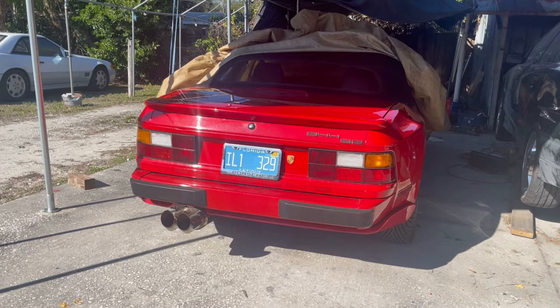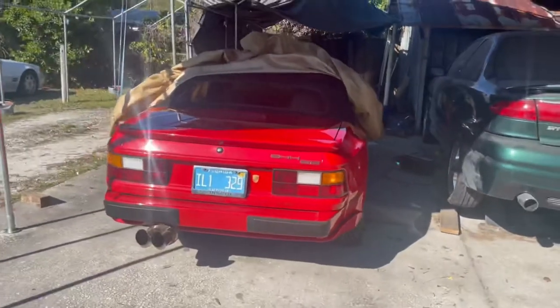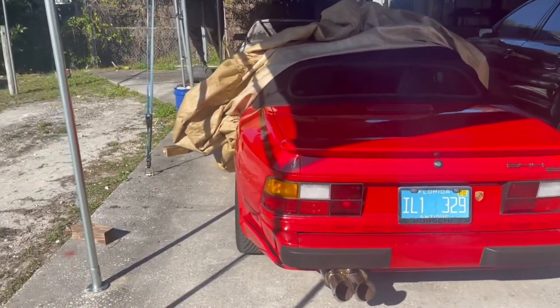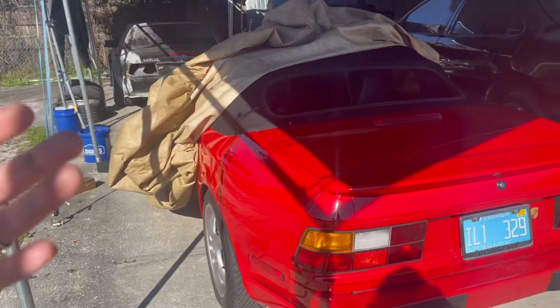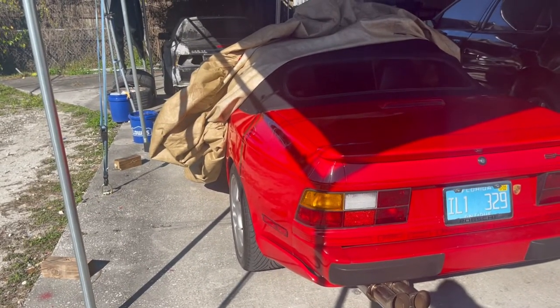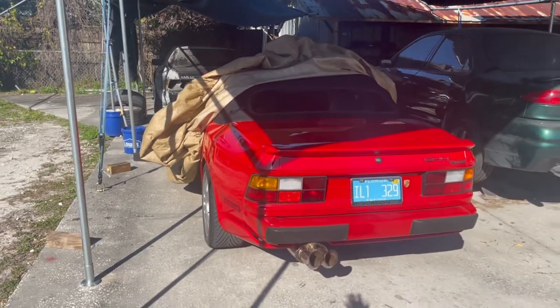Unfortunately, this one's not mine, but I do get to take care of it for a short time. And in this video, we're going to talk about it. We're going to walk through it. This one is going to be for sale and I'm going to do a full detail cleaning. We're going to get into the engine and clean that, and we're going to take it for a ride and just talk about it. So I can't wait. You guys stay still. I'm going to get the rest of this cover off and we're going to start cleaning.